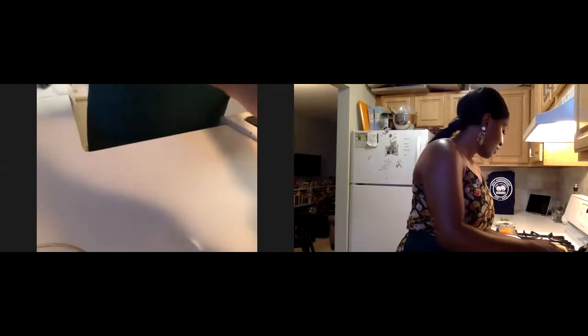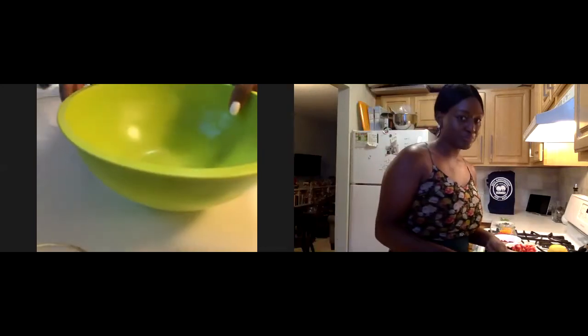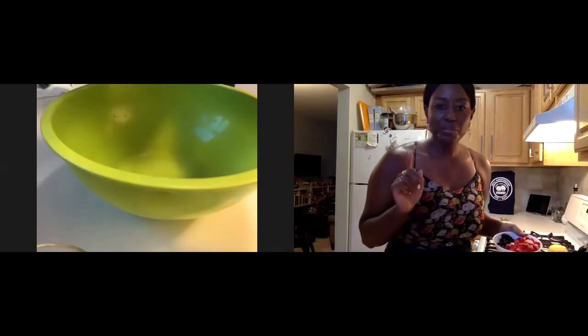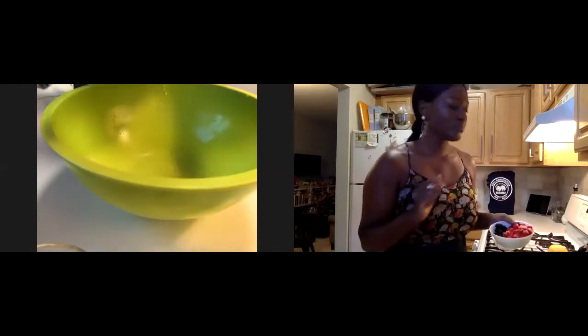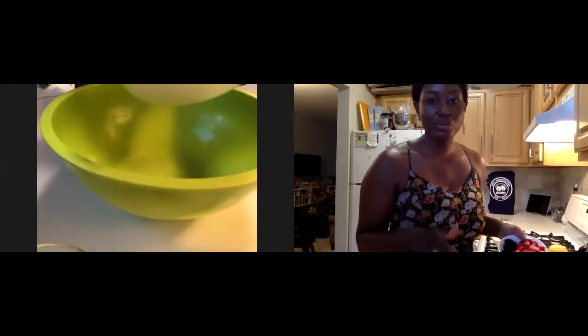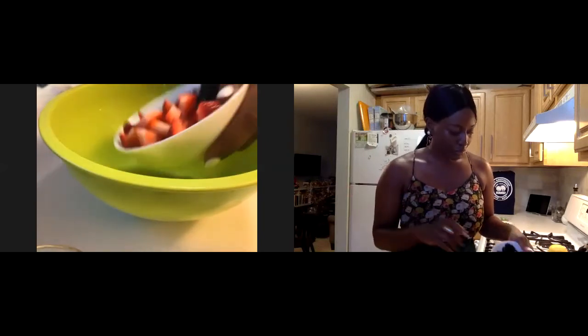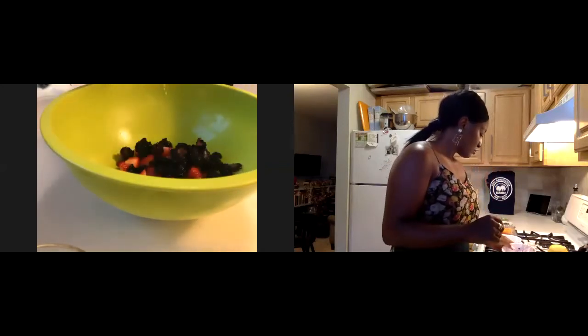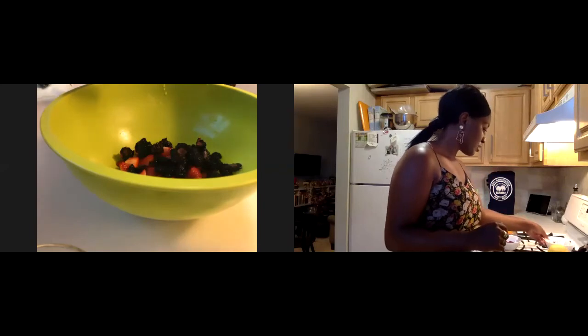All right, next, let's make the main part of our salsa. So here's my bowl. So what's in there? Instead of blueberries, the one change I made, and it's really up to you, there weren't any blueberries at the market. So I got strawberries and I got blackberries. Let's get that out of the way.